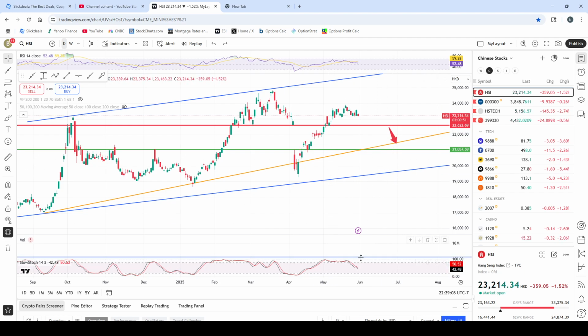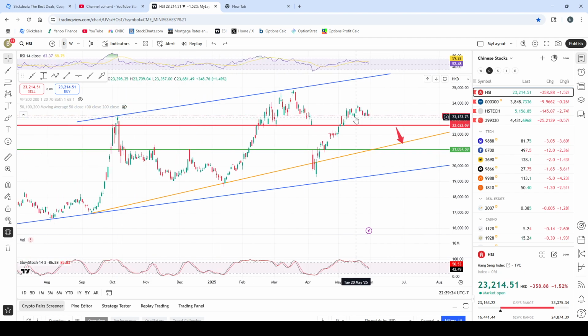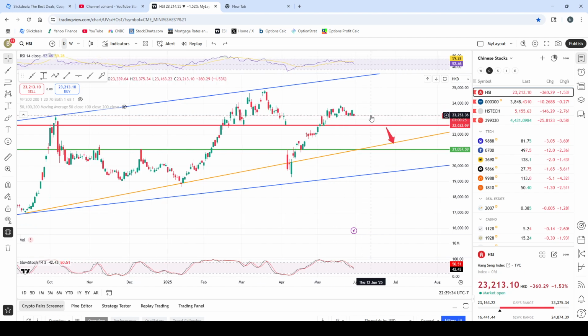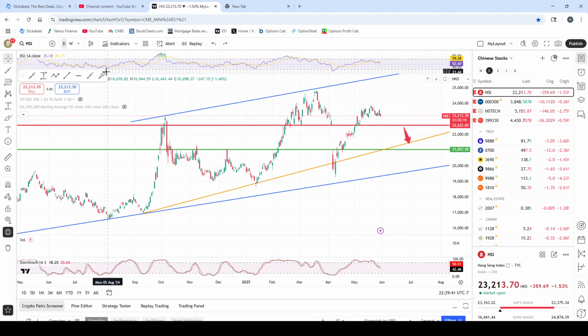So now, as you can see, even though it kind of moves sideways, there has been some selling, which is a good thing, right? Because you don't want it to be overbought. So right now it's consolidating sideways. Besides the bull flag, I don't think anything is that major except for the next level, which would be right here at 24,750.